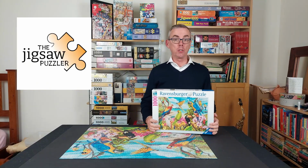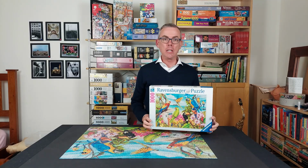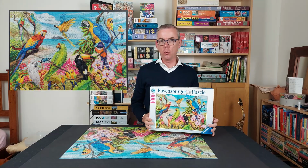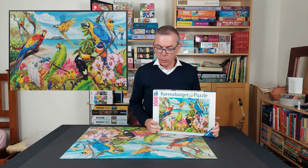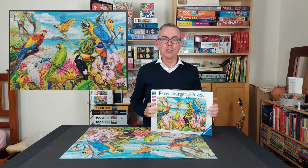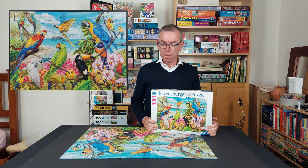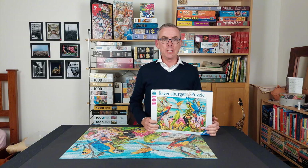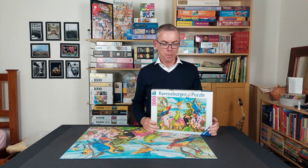Today's puzzle is a Ravensburger puzzle, 1,000 pieces, called the Coo-au, Coo-au. I think a reference to a luau, but a Coo-au because it is a picture depicting birds, lots and lots of brightly coloured birds. I purchased this puzzle secondhand from an op shop. There is one piece missing from the puzzle.